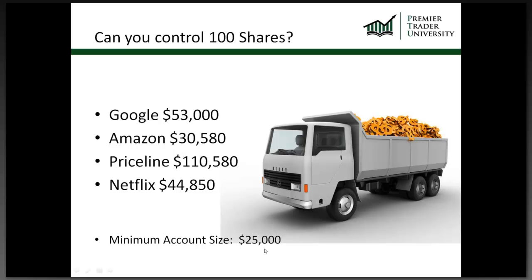And that's the minimum. You'd actually need a little bit more than that. That's the minimum your account can get down to. All right? But don't worry. With options, you don't need that size of an account.